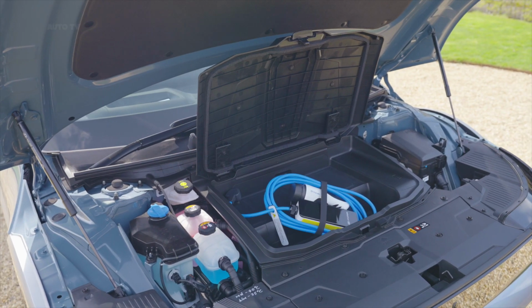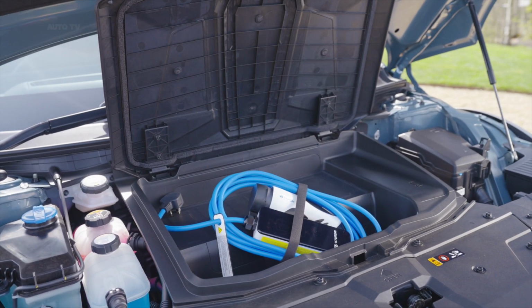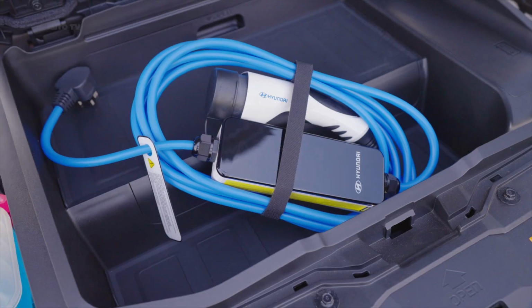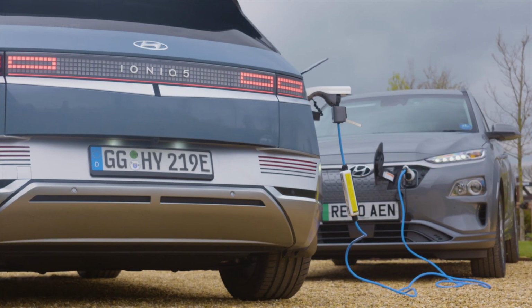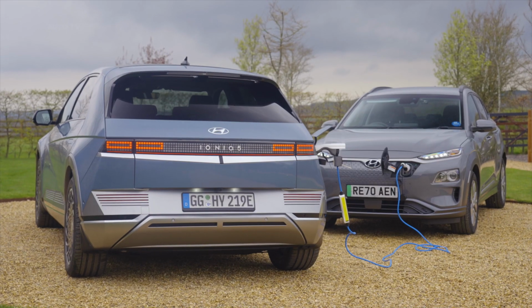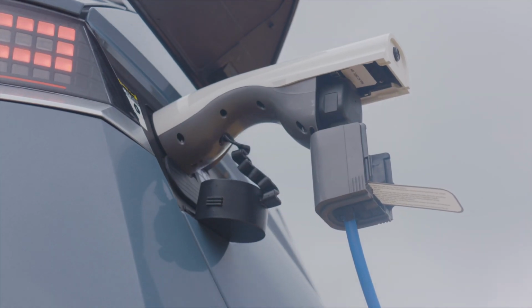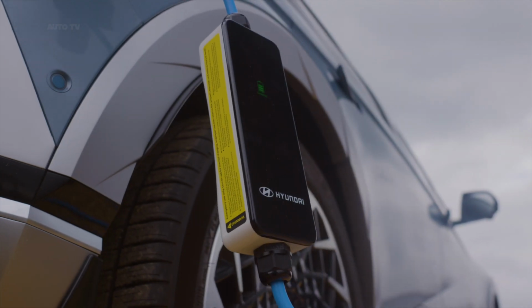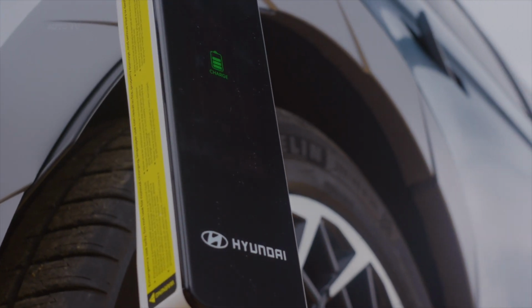With 800 volts of operating voltage, the IONIQ 5 has the same type of advanced electrical architecture as the Audi e-tron GT and Porsche Taycan. However, as it stands, its battery has a smaller usable battery capacity. The IONIQ's pack supplies 77.4 kWh and can be charged from 5 to 80% in just 18 minutes when plugged into a 350 kW fast charger.